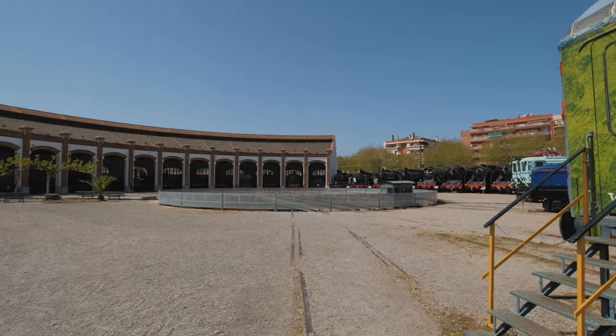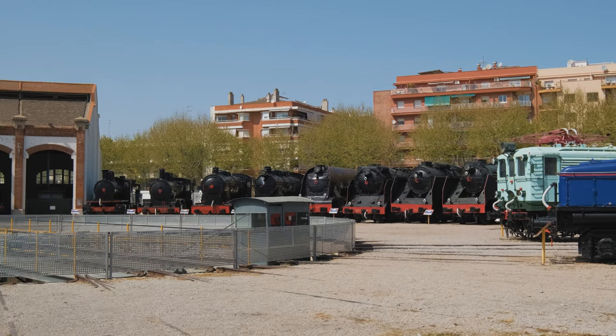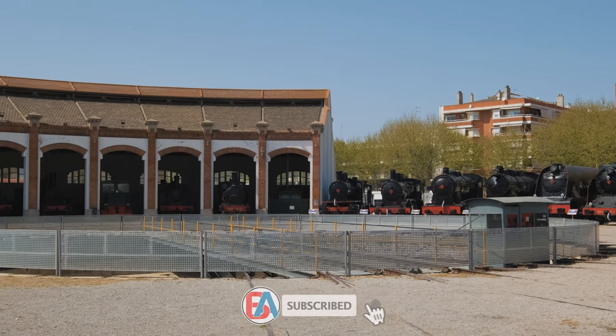On this day of filming, the museum is still preparing the new room with more vehicles. We couldn't see them today, but you can check their website down below for more information.